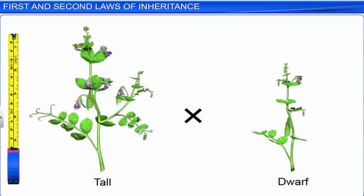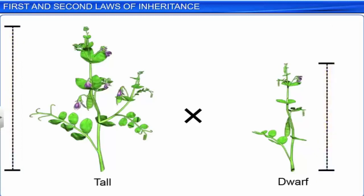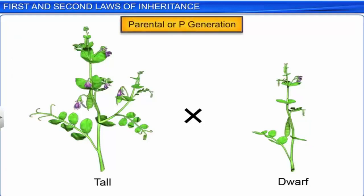Since the cross was between plants that differed in a single trait, that is, height, Mendel called it a monohybrid cross. Furthermore, Mendel called the tall and the dwarf plants in this experiment the parental or the P generation.